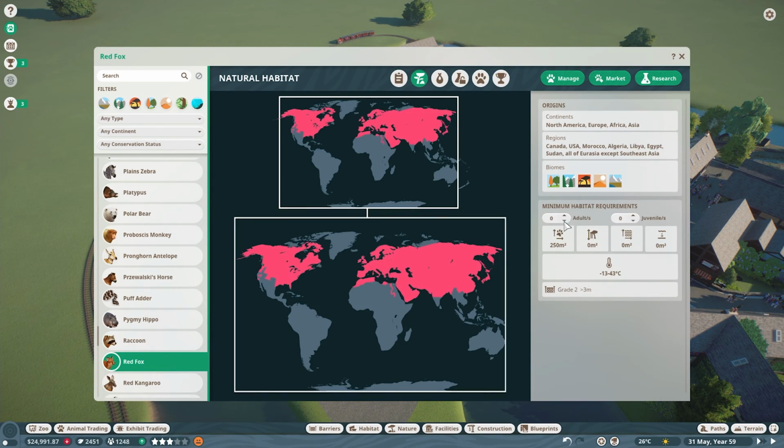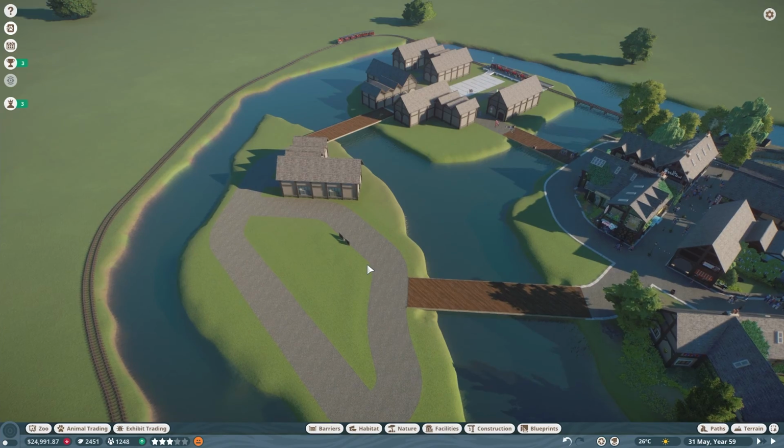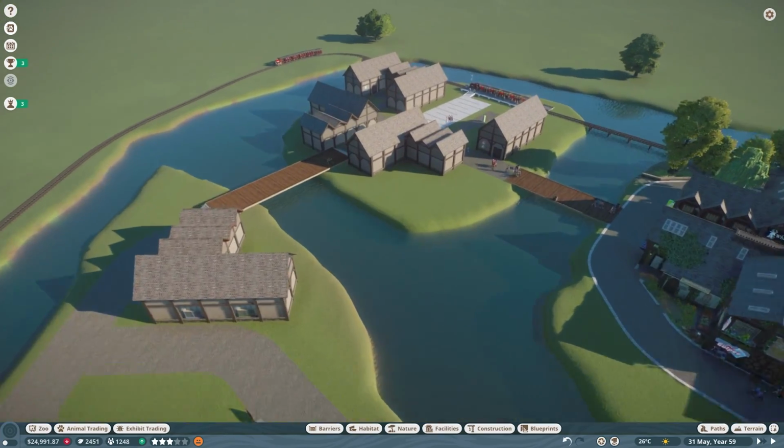So I think our red foxes are going to go in this area here. As you can see, we can have quite a few of them before it starts becoming an issue in there. So that'll be a nice place for them. Next up, our raccoons.